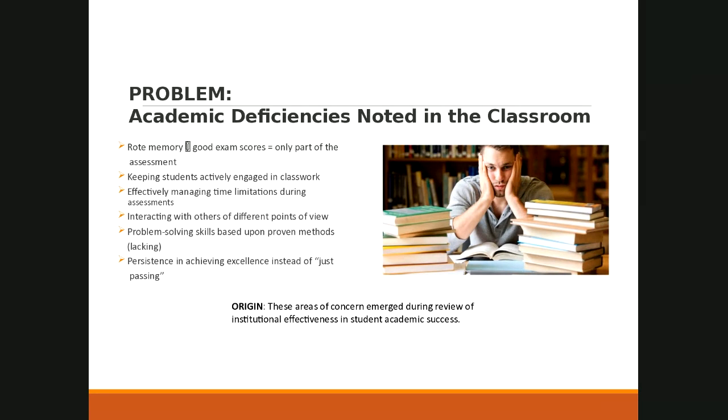Problem solving skills based on methods, not just because that's how we do it, that's how I've seen it, so I'm going to continue doing it that way. So we need to implement some problem solving skills and also persistence. Some students give up, but as far as persistence and achieving academic excellence instead of just passing, that's a really big deal. So we want students to feel empowered, engage with the content, and actually be successful.